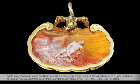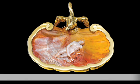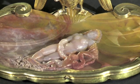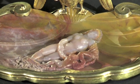What we have here is a cameo, a hard stone carving, which was originally a lid of a bowl, which is now in the Louvre. We're pretty sure that this is a work by a Milanese hard stone carver called Giovanni Ambrogio Miseroni, originally made for Rudolph II of Prague, we think.